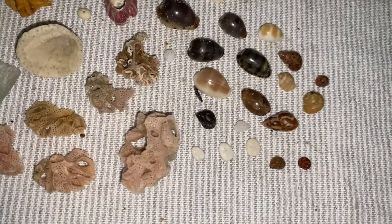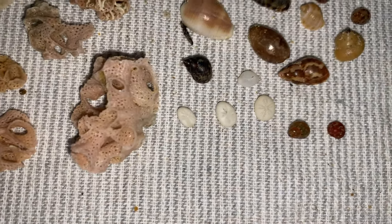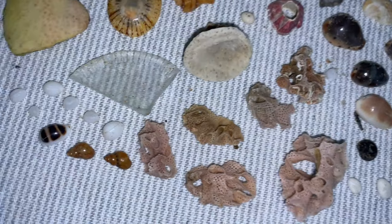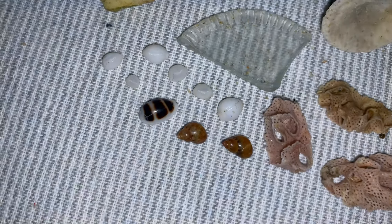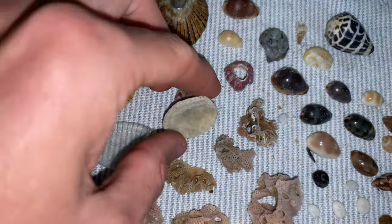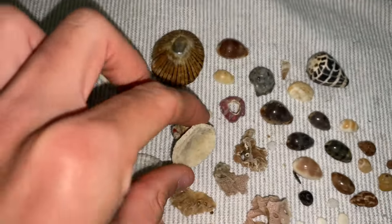Place it back down there. Got a couple of sand dollars there. There were hundreds and hundreds today. A lot of DNA coral, a couple of beans, donkey, pheasants, two nice limpets. Nice little coral vase. Bunch of good stuff.